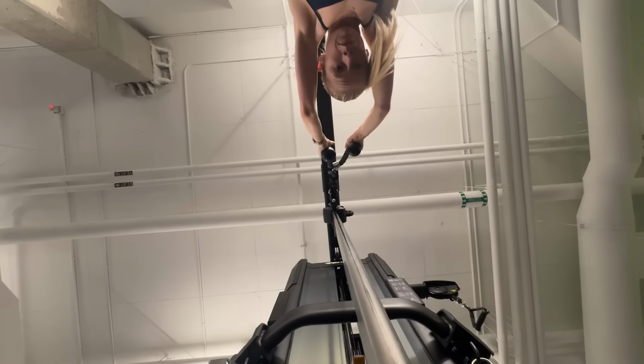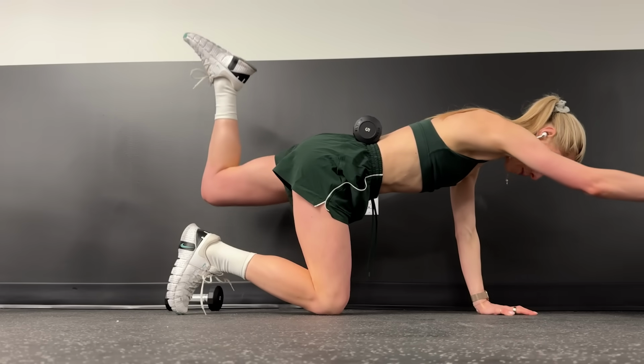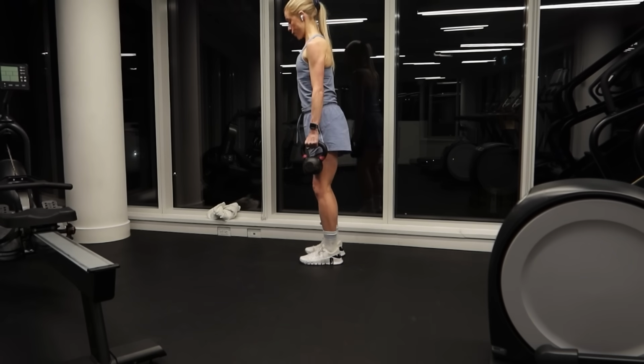But I also found this kind of restrictive. Like some days I woke up and I had energy. I'm on my period, but I could definitely crush some PRs. I'm just a little moody, but there were times where it was telling me to push myself and I wasn't feeling the best.